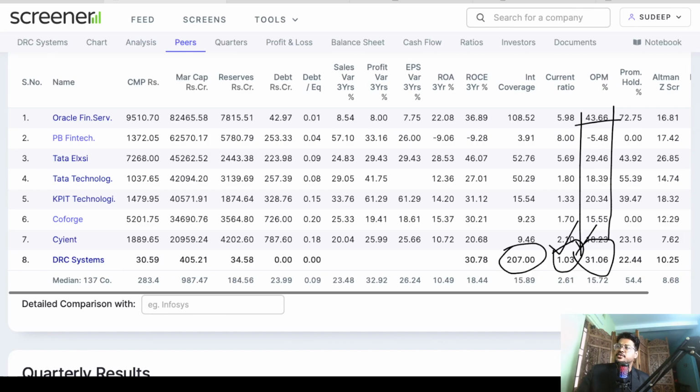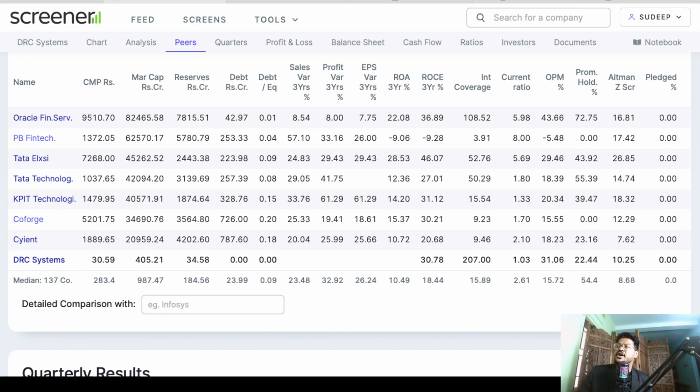Okay, but one thing that is concerning about this company is the low promoter holding, with 22.44%. So why is the promoter holding so low? That is one concern. Altman Z score is 10.25, which is a good number, and there is no pledging at all, which is again fine.